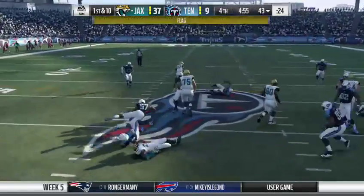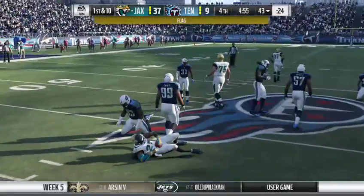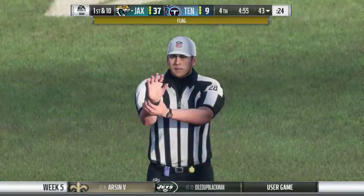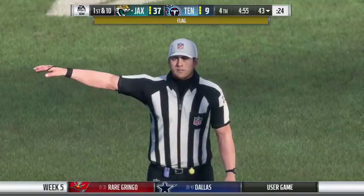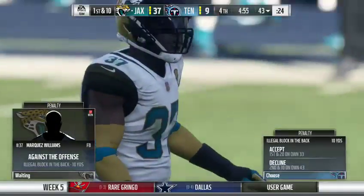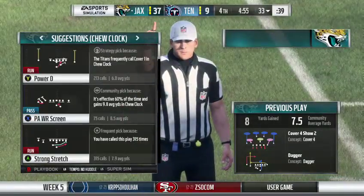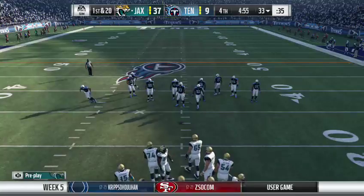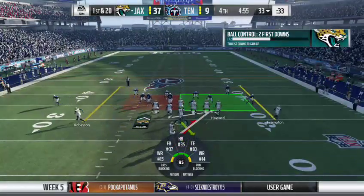Here's a give to Fournette, and he'll be stopped up at the line of scrimmage with a flag down. Let's check on the call. Block in the back. Offense. So this will be accepted as it moves the offense backwards. So 20 yards to go here on first down.